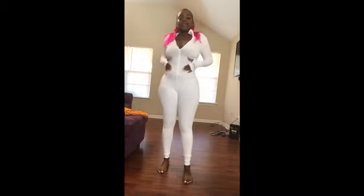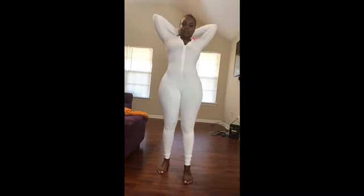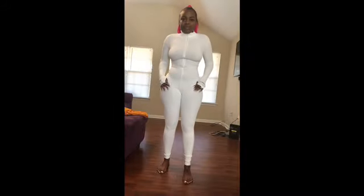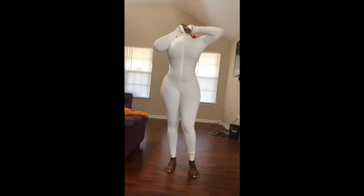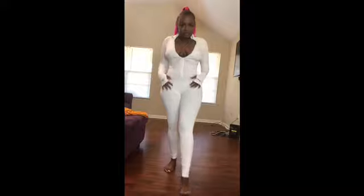When I first ordered this, let me get up so you guys can see. And then look, you guys, it can zip all the way up. So this right here is like, okay, I'm going to wear some tennis shoes and chill with the girls. And this is like, okay, I'm going to wear this to the club. You know what I'm saying? That is so cute that you can do it either way, because you can't do that with all of them.